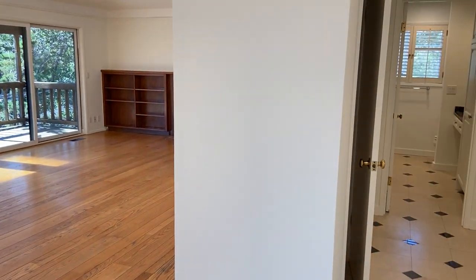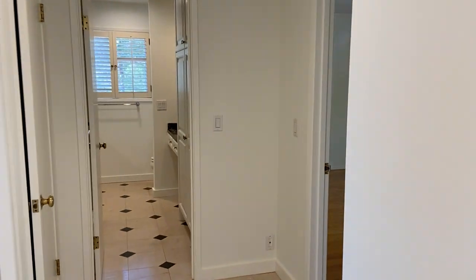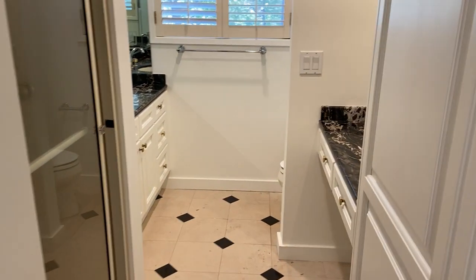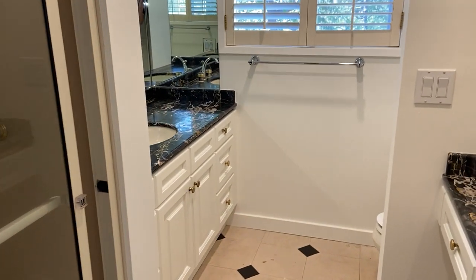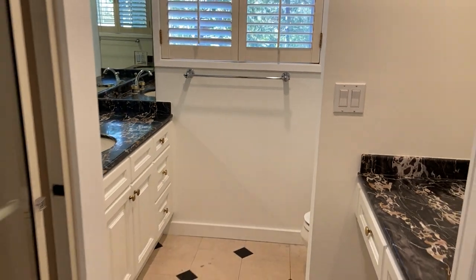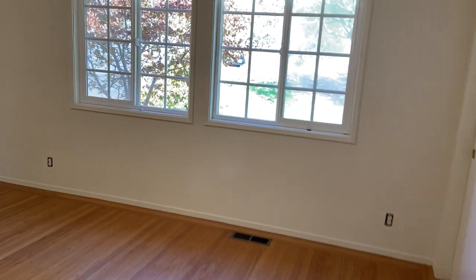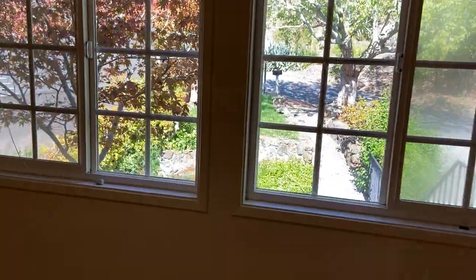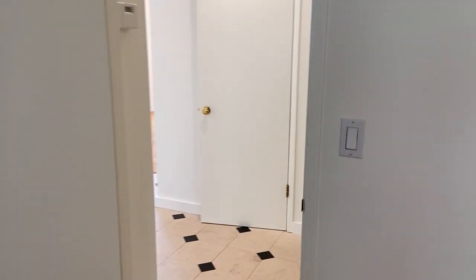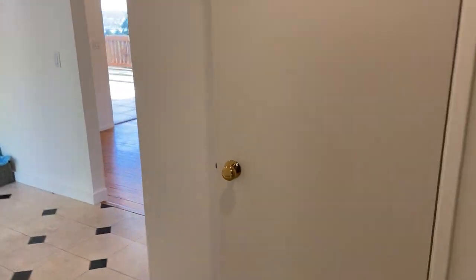So this is the formal entry. Over here to the right is a full bath on the top floor, hall bath, guest bath, if you will. Bedroom here facing the street. Kind of up the hill a little ways here in Greenbrae, so we've got a view and it's reasonably quiet up here, sunny.